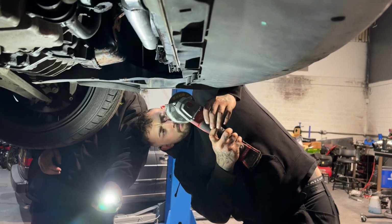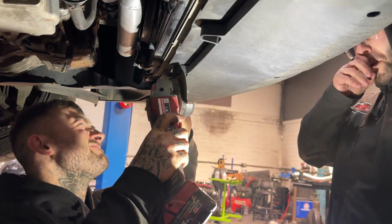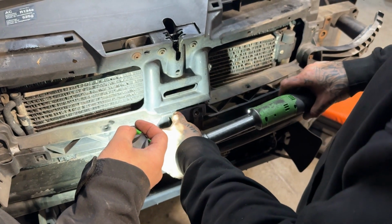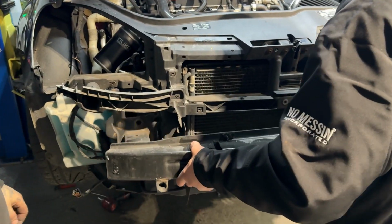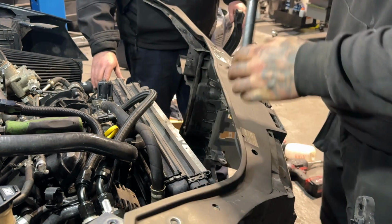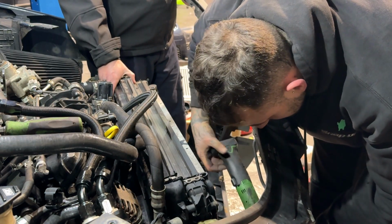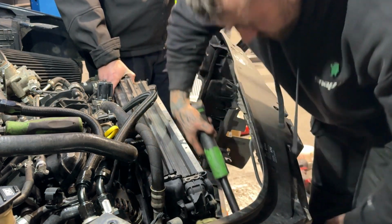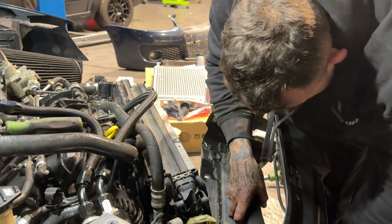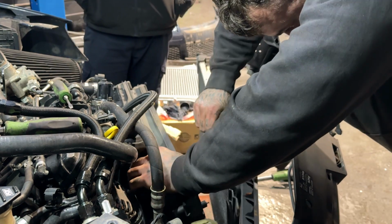So we've had a bit of a slight issue. All of the bolts are rounded. Maybe jump. It's shagged. It's not even threaded at the moment. That's it, it's getting blue tack together. Oh god. No threading that one. That's fucked.